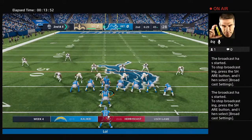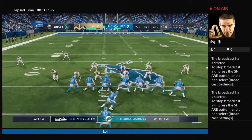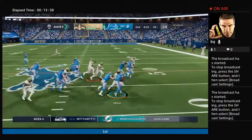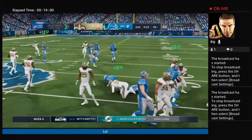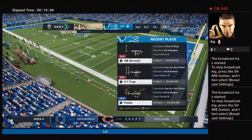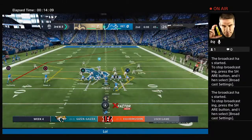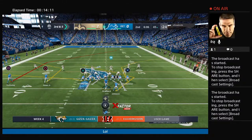After the pickup of 5, here's 2nd and 5. Stafford going to give this one off to Johnson. And he's going to be met at the line of scrimmage and taken down. They'll say no gain on the play there, and now it'll be 3rd down. Brings up 3rd down and 5.